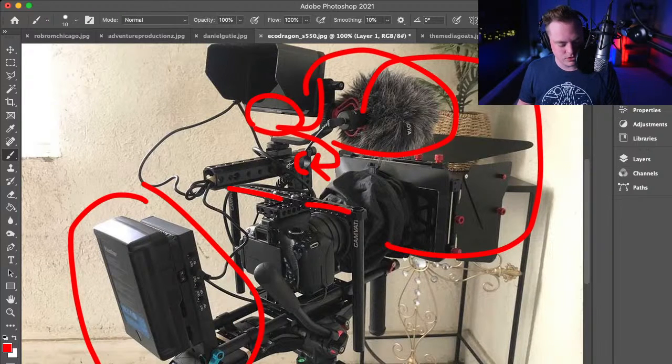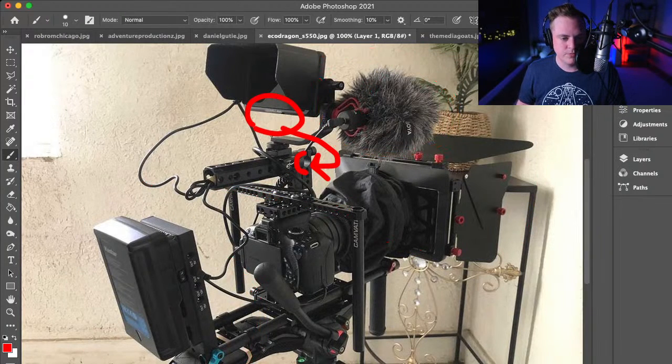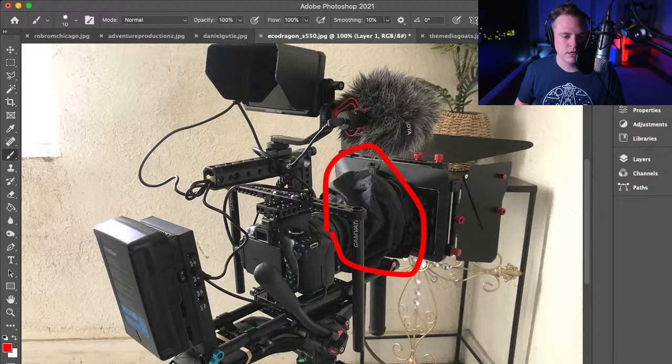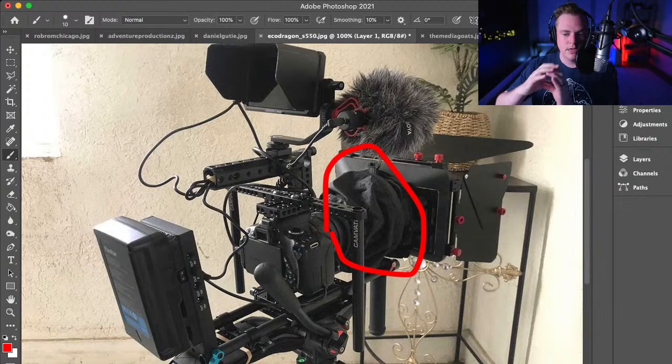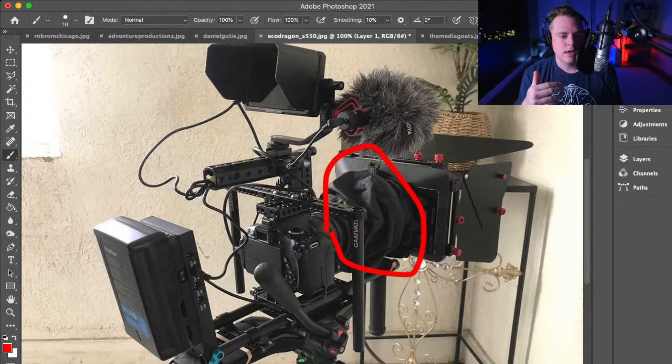And then I can see you've also got the full donut on there, the lens donut, it looks like. So that's nice for if your lens is too small for the opening of your matte box, you can get that all connected up together better and not have any light leaks by adding that. I see a lot of guys don't add that, and then they still get light leaks in their matte box because it's not a totally closed off thing there.